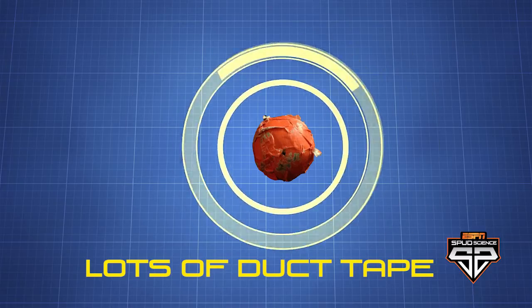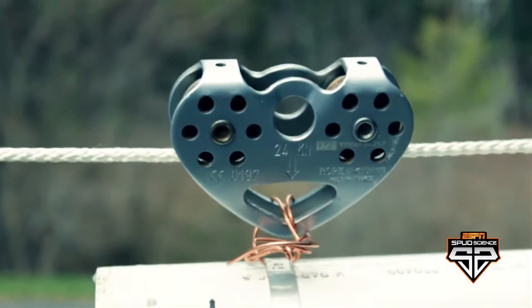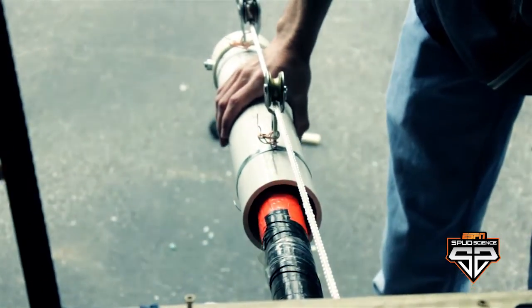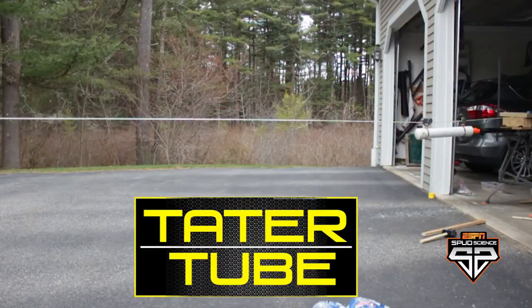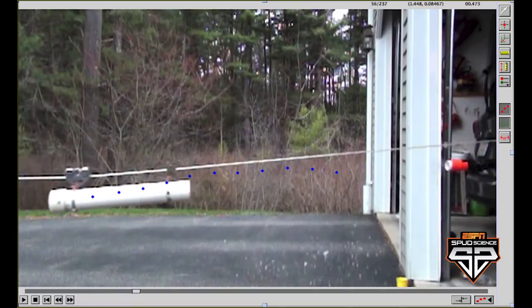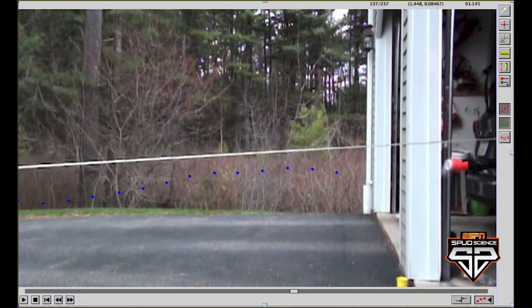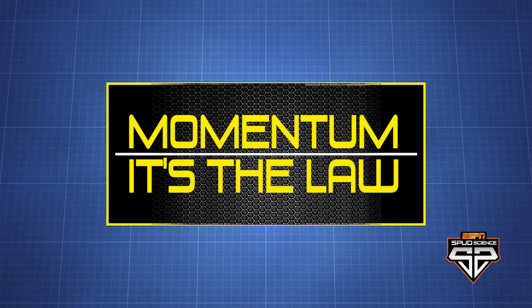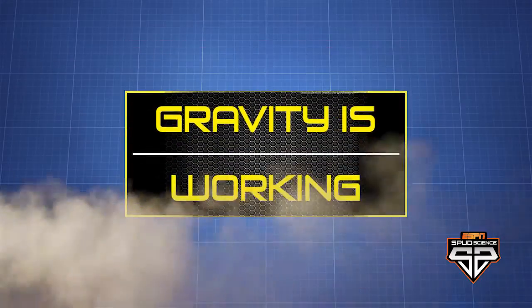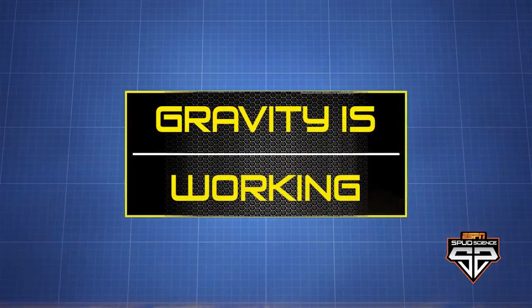We used revolutionary synthetic potato technology and the latest advances in potato catching zip lines. When the potato is launched, it is caught in the tater tube, propelling the tube down the zip line. We can then measure the velocity of the tube and calculate the initial velocity of the projectile, because momentum is conserved according to the law of conservation of momentum. As always here on Spud Science, we perform regular gravity tests to ensure the gravity is indeed working.